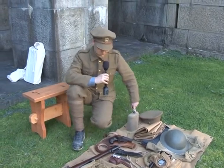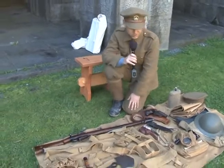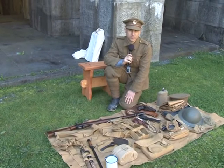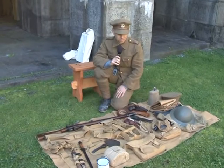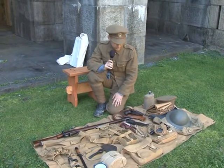Canteen, of course, he would always have that as well with him. This is known as the small pack. That's where he would keep his rations as well as his daily items. He would have a toilet roll in there, toothbrush, shaving kit. British soldiers were expected to be clean shaven, although mustaches were permitted, but otherwise clean shaven. So as well as his rations, usually cans, so that would be all in there.